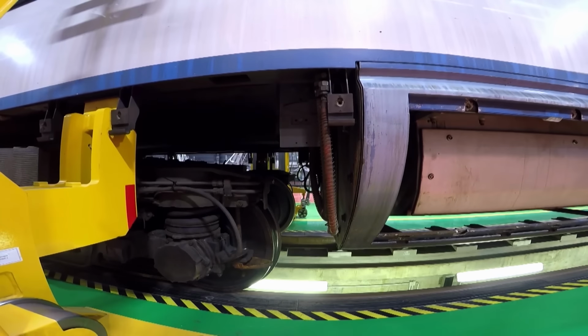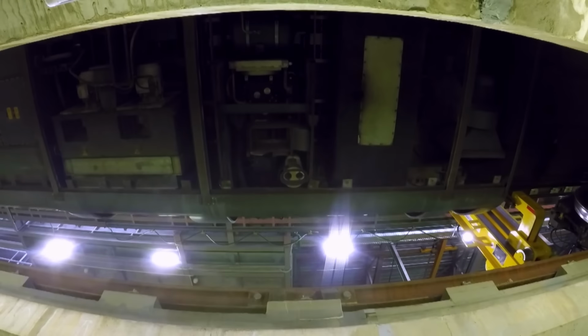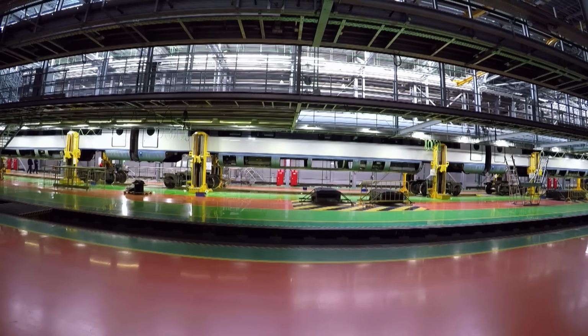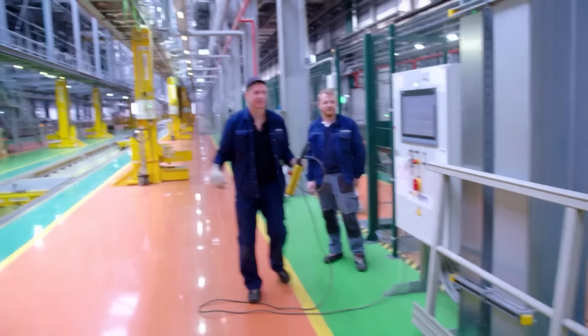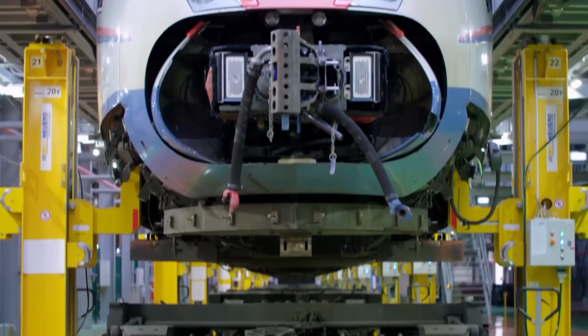Now, Victor can lift the train to the final position. It takes him about 20 minutes to get it to a height of 2 meters. We're done. Now comes the next step, replacing the bogies.